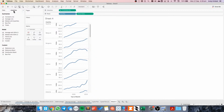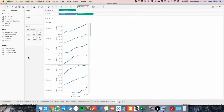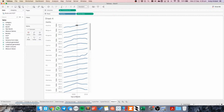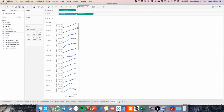So, okay, if I want to try something, just putting country on detail. And if I make it entire, okay, that's terrible. Okay, so this isn't too bad. I don't mind this one too. I don't really mind this one very much. So I'm just going to make these smaller. Okay, but they all kind of go the same direction, so it's quite boring. Except for Switzerland goes the other way. Yeah, I don't like this one either. But these are Sparklines.